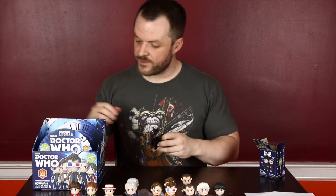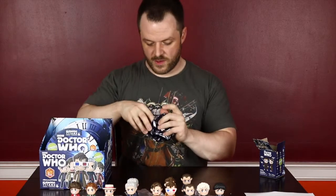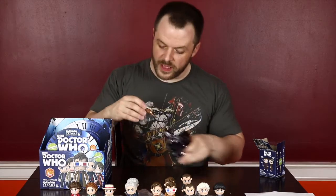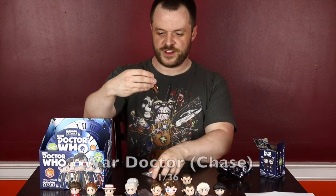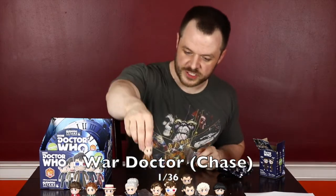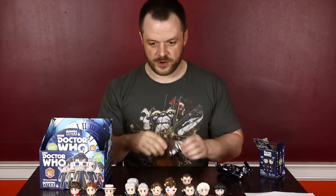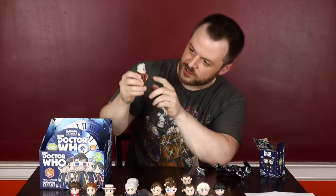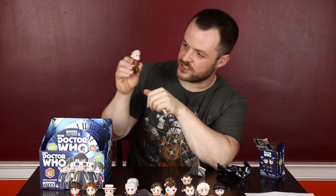Next we have, this was on that side right there, we got our second chase. Here's a surprise figure himself, the War Doctor. Alright, pop him right there. I love this guy, I think he's so cute with his little stash. Jon Pertwee hair, worry lines all over the place.